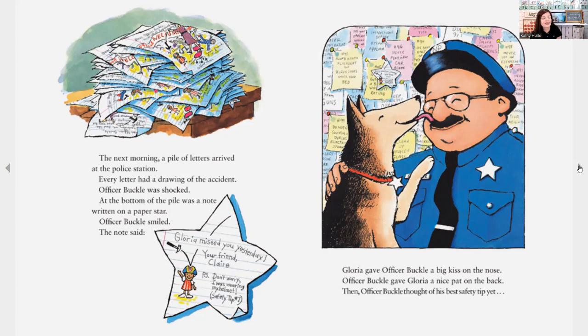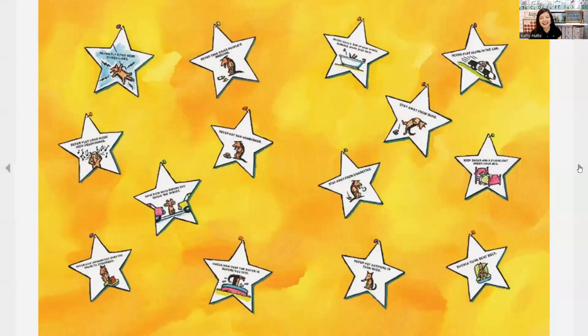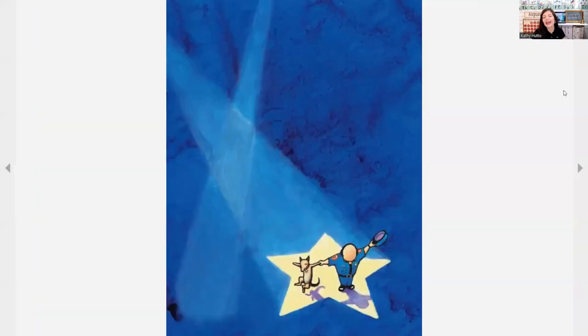Officer Buckle smiled. The note said, "Gloria missed you yesterday. Your friend Claire. P.S. Don't worry. I was wearing my helmet. Safety tip number 7." Gloria gave Officer Buckle a big kiss on the nose. Officer Buckle gave Gloria a nice pat on the back. Then Officer Buckle thought of his best safety tip yet. "Safety tip number 101. Always stick with your buddy." The end.